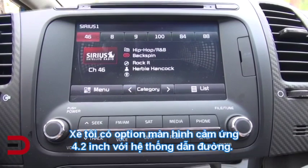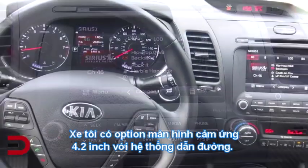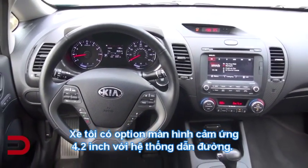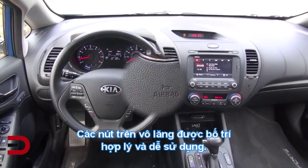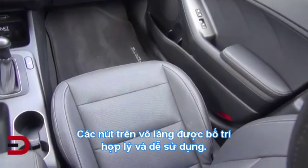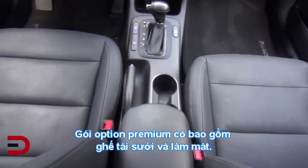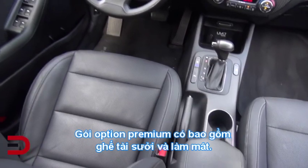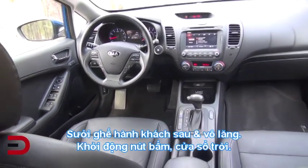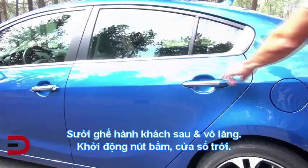My tester has the optional 4.2-inch color LCD screen with navigation as part of the technology package, which is nestled nicely between white-on-black gauges. The steering wheel mounted controls are appropriate in number and easy to manage. The premium package that you see here includes ventilated driver's seat, heated front seats, as I mentioned before, along with cooled seats, heated outboard rear seats, heated steering wheel, leather seat trim, push-button start with smart key, and a power tilt sliding sunroof.